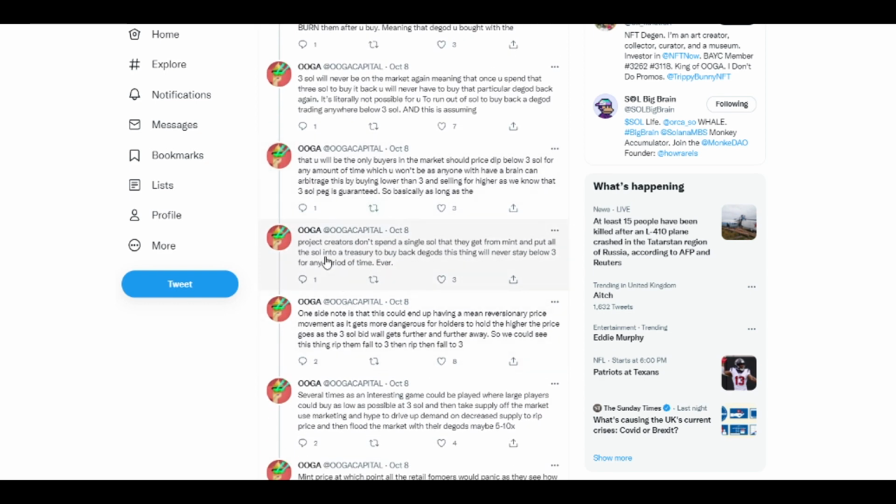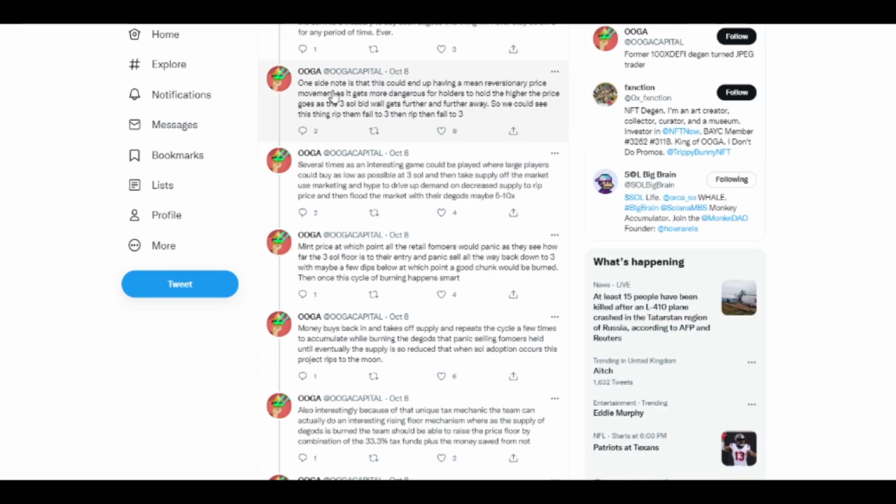So basically, as long as the project creators don't spend a single sol that they get from the mint and put all the sol into a treasury to buy back DeGods, this thing will never stay below 3 for any period of time, ever. One side note is that it could end up having a mean reversionary price movement as it gets more dangerous for holders to hold at the high prices, as prices go above and beyond the 3 sol bid wall.